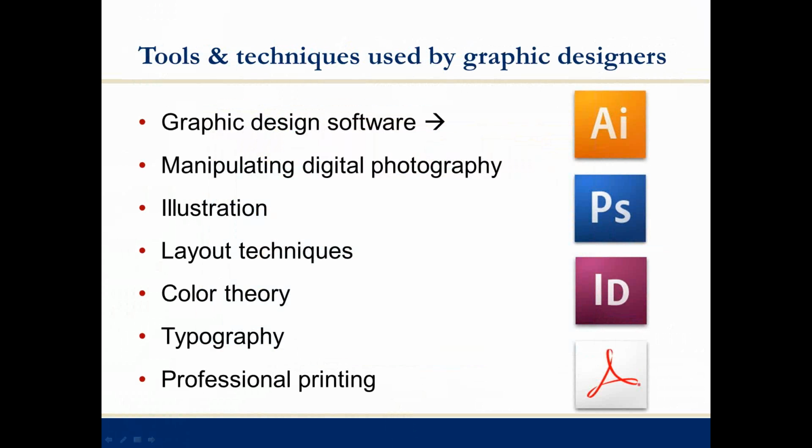Now, the kinds of things that graphic designers are doing. First, you can see down the right side here, these are logos for some of the Adobe Creative Suite products that graphic designers often use: Adobe Illustrator, Photoshop, InDesign, and Acrobat. And these are the 4 software packages that the certificate here at Southern Methodist University focuses on. So you'd have hands-on experience with all 4 of those in the certificate, and certainly the Adobe Creative Suite is the industry leader, the industry standard for graphic designers.